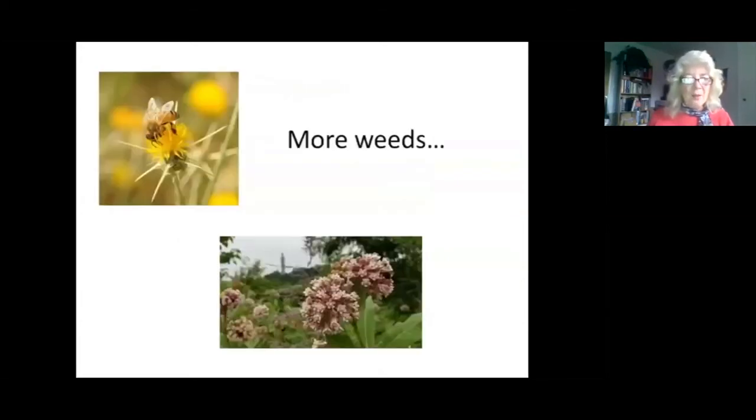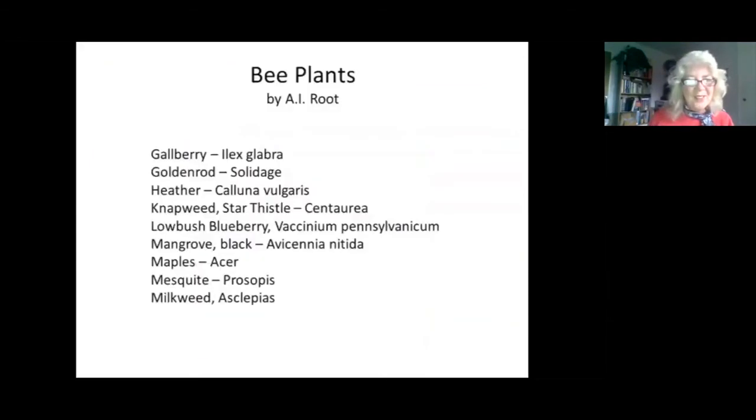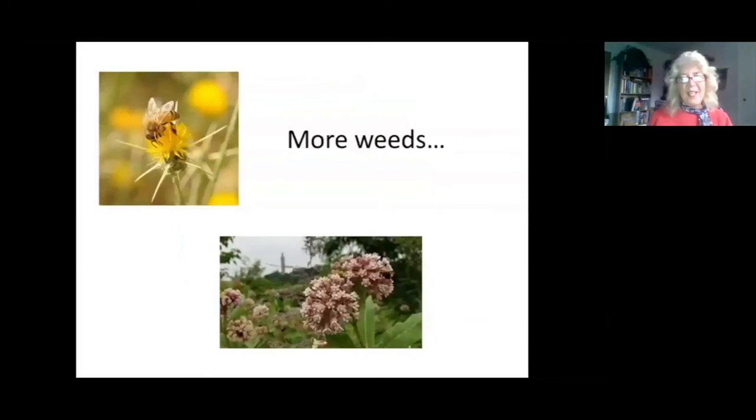And now we have more weeds. This is thistle. And again, is it a weed or is it just a flower? But bees love thistle, as does our state bird, goldfinch. Let's see. And here we have the butterfly plant. What is it called? It's called milkweed. Anyway, that's milkweed. And the bees love the milkweed, as well as the monarch butterflies, of course.